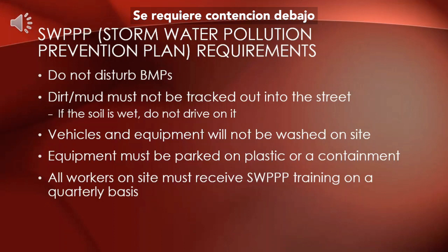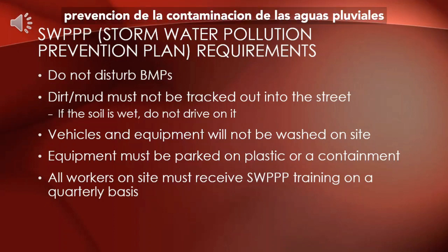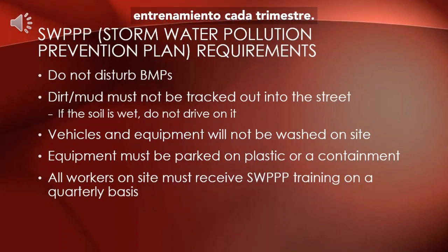And for equipment that actually stays here on site, when it's not in use, it is required to be parked on plastic or in an area to contain anything that may leak off the equipment. Also, everyone on site is supposed to receive stormwater pollution prevention plan training from your employer on a quarterly basis.